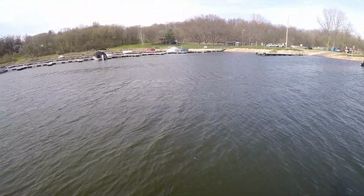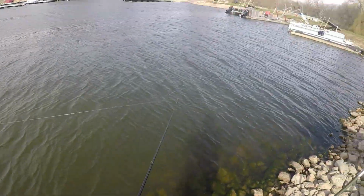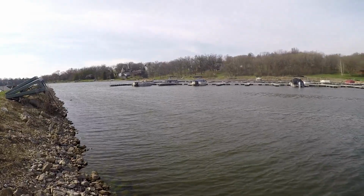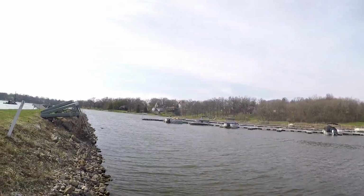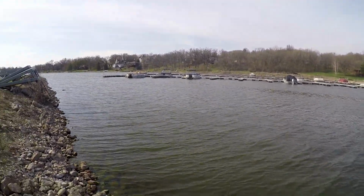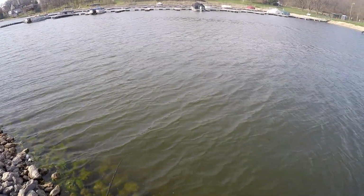Usually when I'm fishing this side, it's a lot more grassy, dirtier water, and just more largemouth bass territory, it seems like. And then when I go down to the other marina, it just seems like it's much more smallmouth towards that way than largemouth bass.